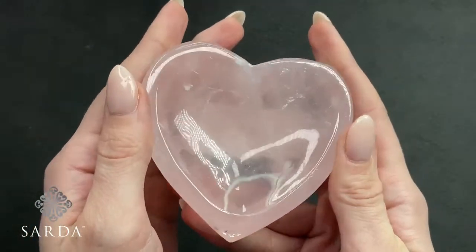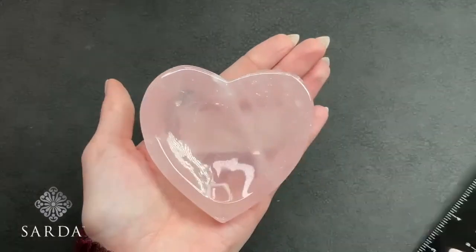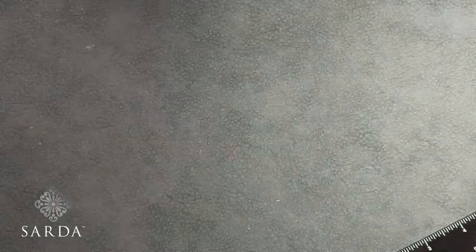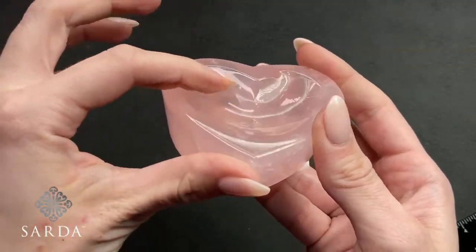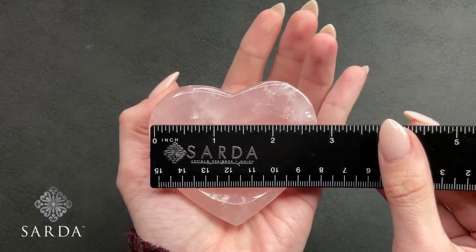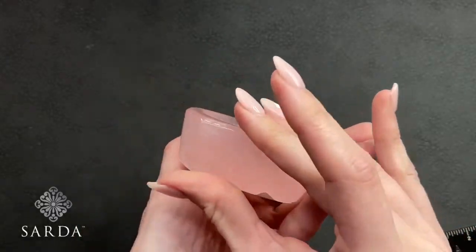And Mickey's dropping links as we go, so thank you, Mickey. Over 3 by just about 3. And it dips in. This one's a little bit thicker. Its bowl is a little bit deeper than the others. 2¾ by 2½. This guy is over 1 inch thick. Just a beautiful piece of quartz.